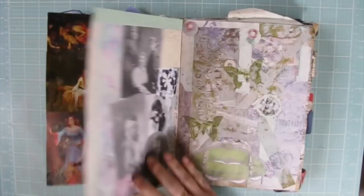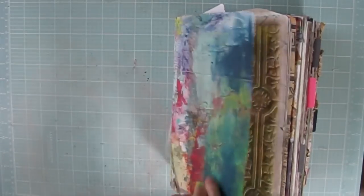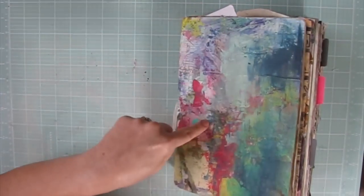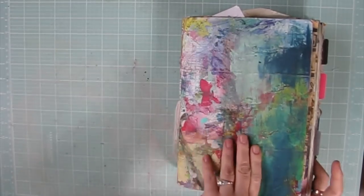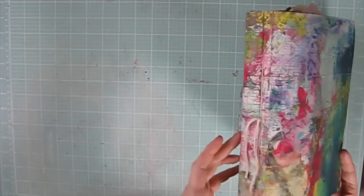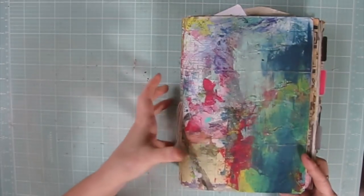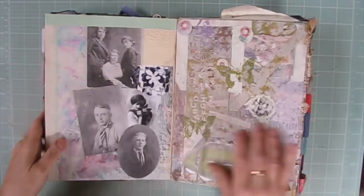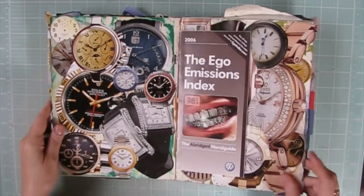This journal started out as a Moleskine cahier. It's Moleskine soft cover journals, similar to a composition book. They come in different sizes. This is the size that's about the same as a composition book, but it's very well made. I've got all kinds of stuff tipped in. I added a bunch of extra pages, and I've never had one of these fall apart. So I really like it. That's what I've used here.